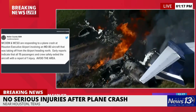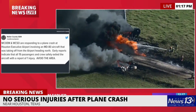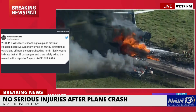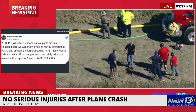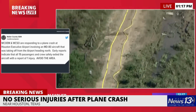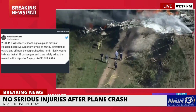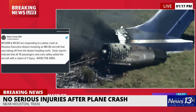But again, now the flames are out, they're going to finish the cleanup, and of course the investigation has started. They're looking into what exactly happened and what caused this plane to roll through that fence right off the runway. But the FAA and the NTSB will pick it up from there. And what she said was interesting too, because we said the plane caught fire. Well, she said she heard an explosion. So that's a lot different. It's a different animal, obviously, when something explodes as opposed to something just catching fire. So even more frightening.